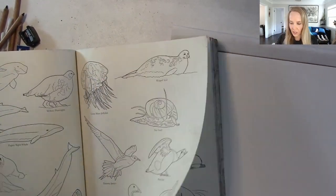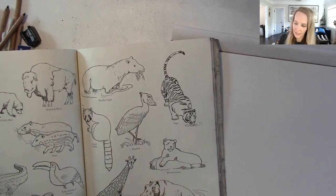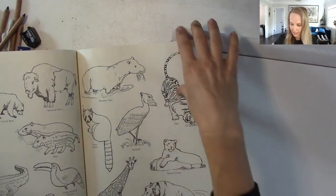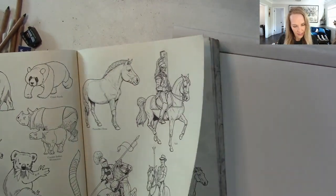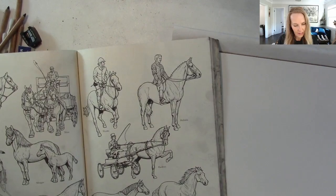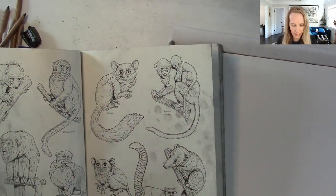So many things to choose from. Let's see. Really simple little line drawings in here. Oh, and then we got the horses. I think we should draw one of these funny little guys.